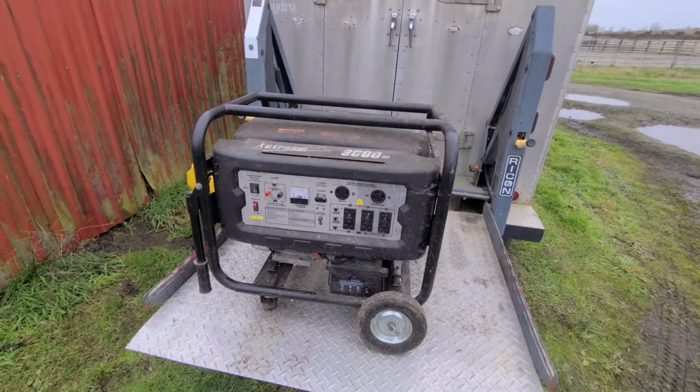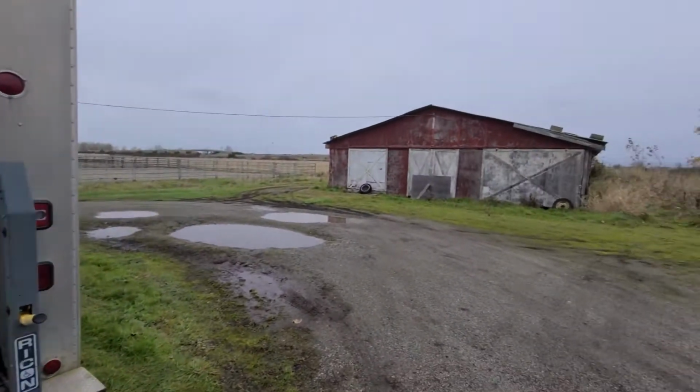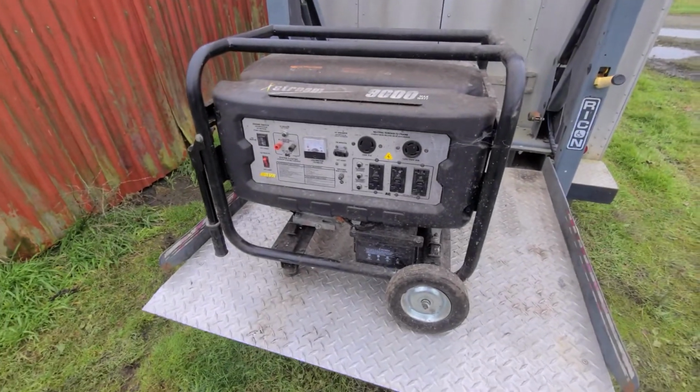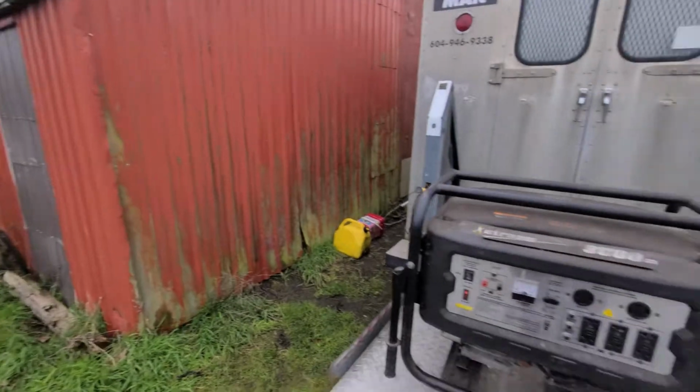I'm pretty sure it's gonna sell quick. Winter's coming, it's cold and windy. Hot item to sell this time of the year. So I'm gonna go inside the shop there and get this thing set up to work on.